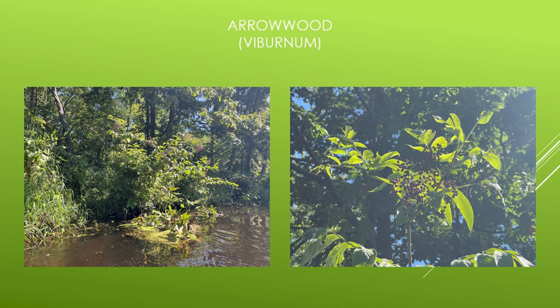Okay, so this is another one with berries that's interesting. It's kind of a bluish, blackish, purplish berry, and it's called the arrowwood. I don't know if this is southern or northern arrowwood. It looks more like southern from the pictures, but one would sort of think intuitively it'd be the northern. It is part of the viburnum family. Again, native plant, and it will get eaten by some insects and birds will eat those berries.